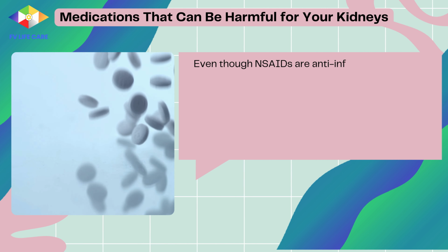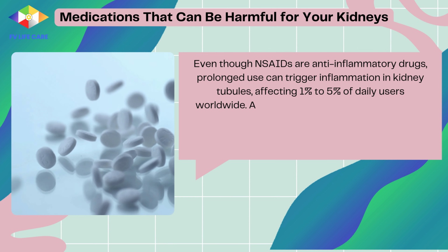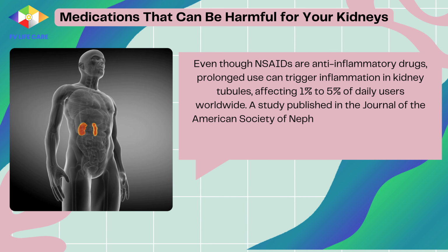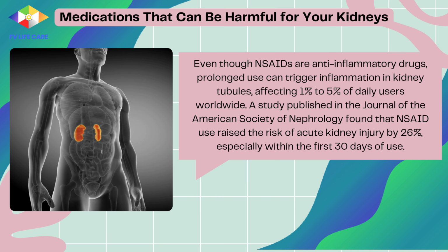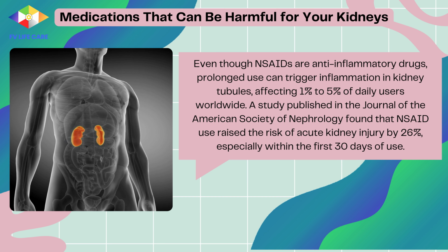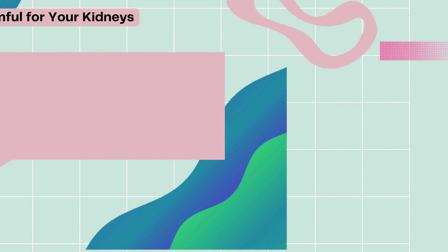Even though NSAIDs are anti-inflammatory drugs, prolonged use can trigger inflammation in kidney tubules, affecting 1% to 5% of daily users worldwide. A study published in the Journal of the American Society of Nephrology found that NSAID use raised the risk of acute kidney injury by 26%, especially within the first 30 days of use.